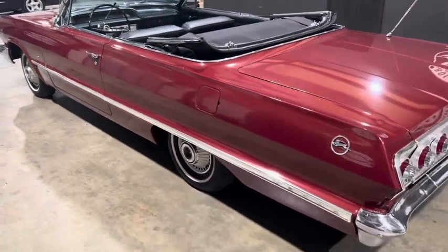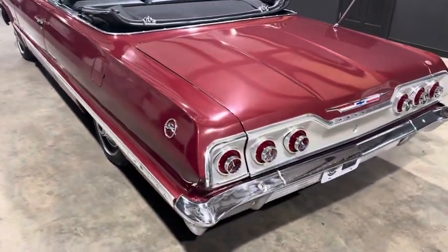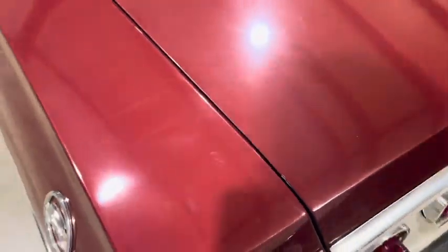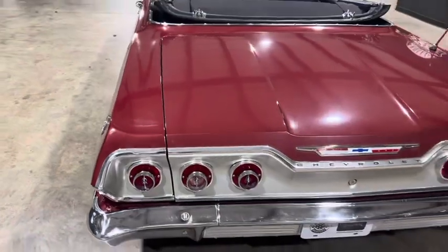Walking around it, don't really see a whole bunch of opportunities in the paint. You got a few little spots like this one right here, which you probably can't even see on camera. But overall, very solid car.